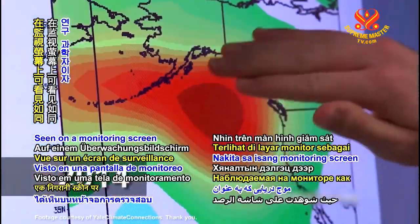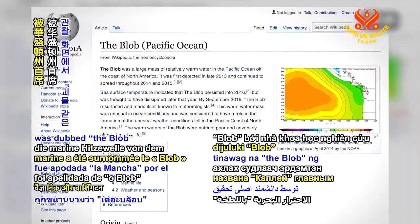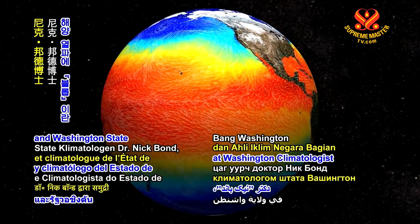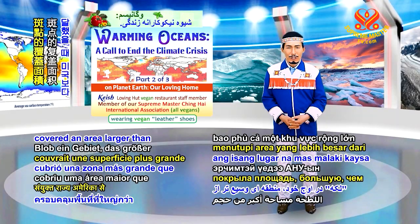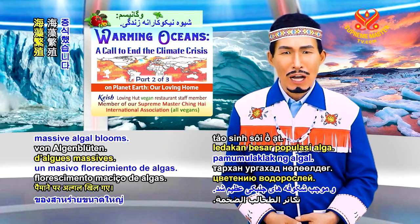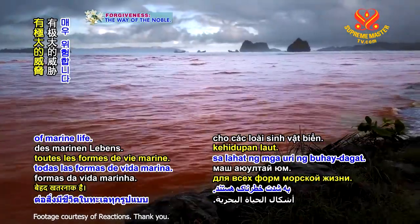Seen on a monitoring screen as a monstrous red patch, the marine heat wave was dubbed the Blob by principal research scientist and Washington State climatologist Dr. Nick Bond. At its peak, the Blob covered an area larger than the United States and resulted in massive algal blooms. Algal blooms are extremely dangerous to all forms of marine life.